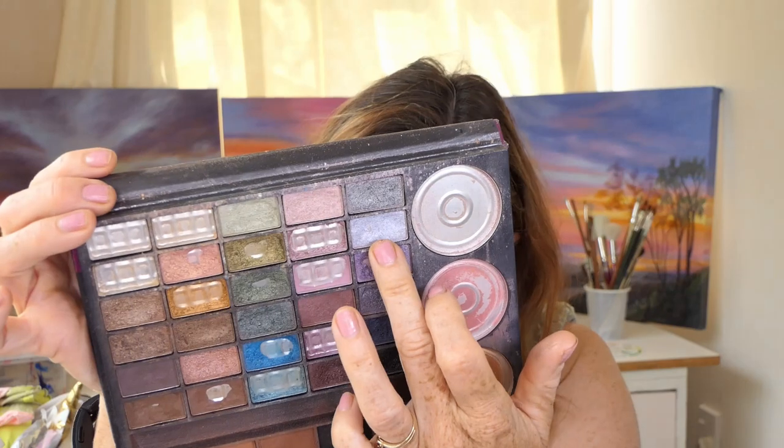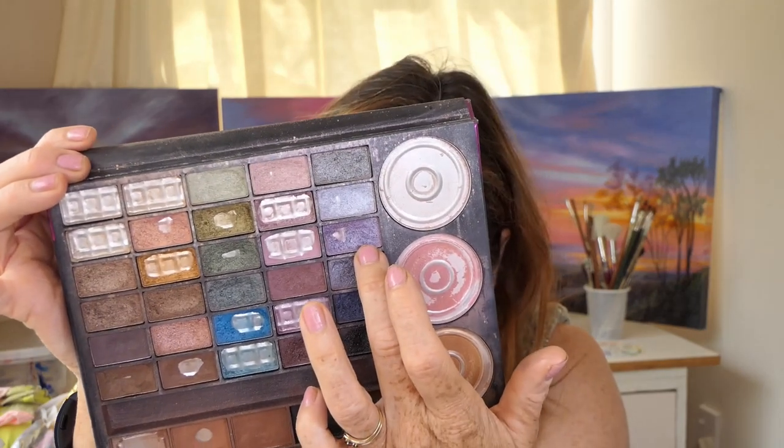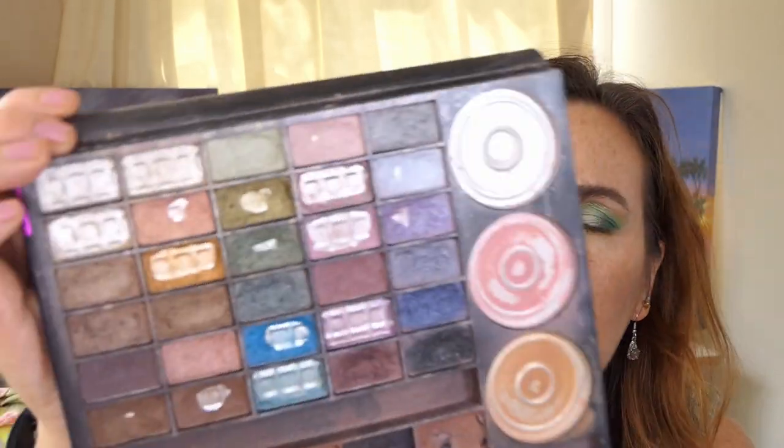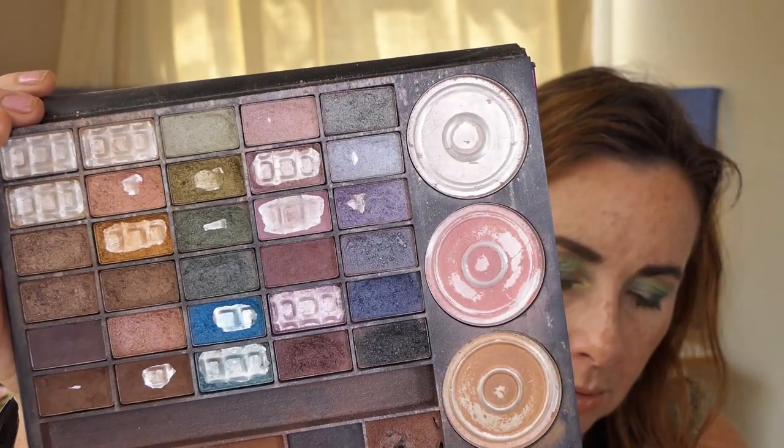Last row. I was going to use up all the silver, which is this one here, and all the purple, which is this one here. And I was just going to hit pan on the rest, except the black. I decided I probably wanted to use it. I did use it a little bit. But as you can see, I did not hit pan or use up those other ones.